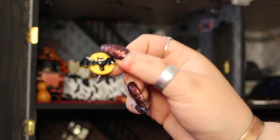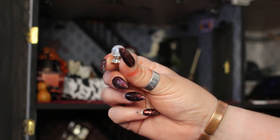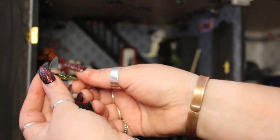I was given this really cool little plastic bat charm. I like to stick that to the wall, so I add that to my sticking pile. My sister made me this miniature witch's ball, which I'm going to put next to the lamp. Also got this skull charm, which again can go next to the lamp.